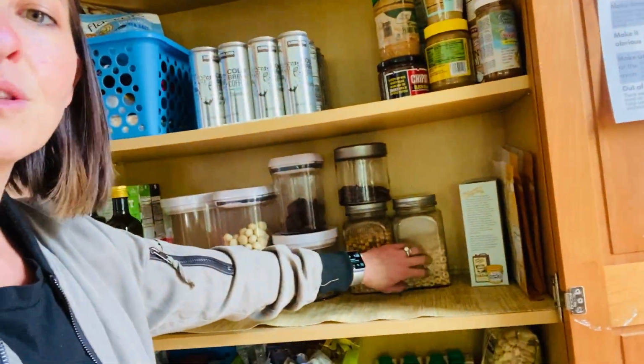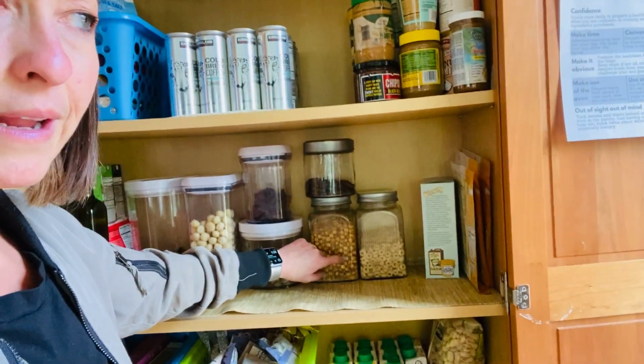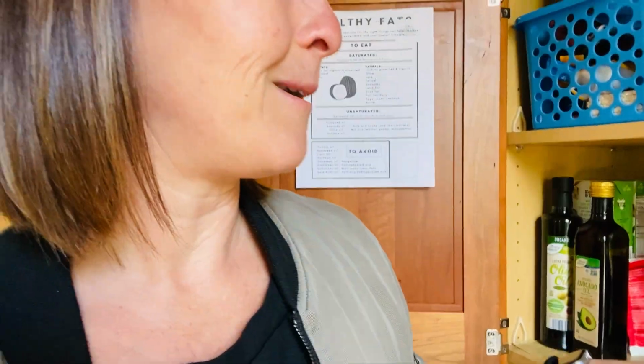But here is 3 Wishes cereal. It's grain-free, sugar-free, dye-free. Here are baked garbanzo beans. It's a brand that I got at Costco, and they go so well on a salad. These are some fun seeds that I got at Thrive Market. They taste like peanuts. I don't know what they're called because they're so rare, but I don't tolerate peanuts, so I gave them a try, and they're pretty good.